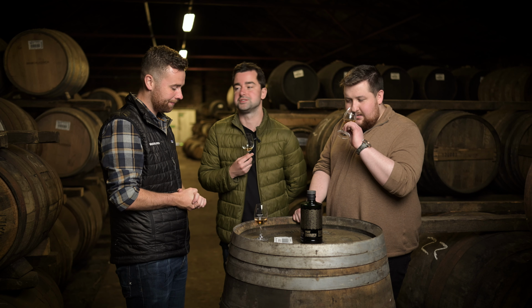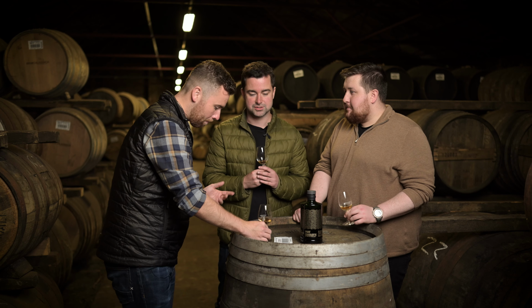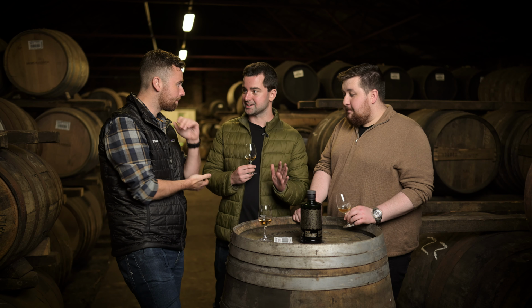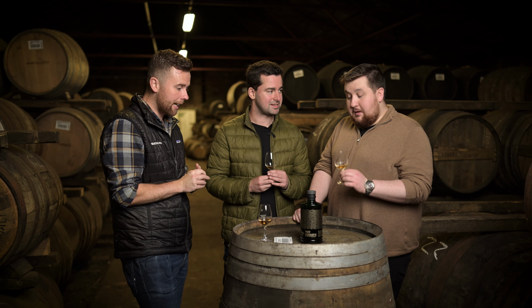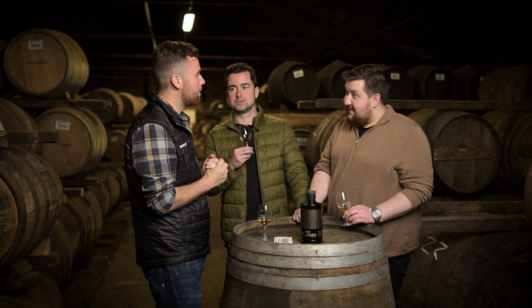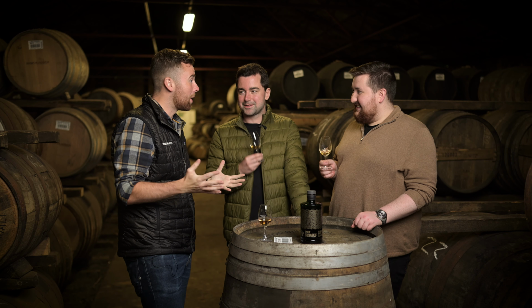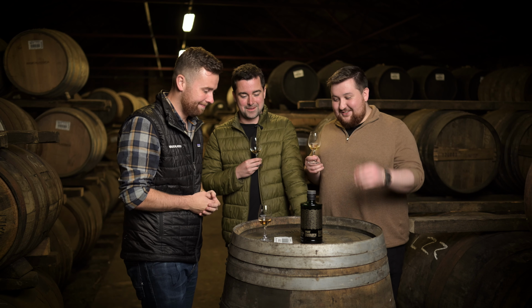Bruichladdich, and obviously Port Charlotte and Octomore, have got such a cult following. Absolutely. Any sort of limited release like this is just going to disappear in the blink of an eye. So if you get a chance to snap this up... Absolutely. It's a pleasure for us to try it. We may or may not have another thing or two up our sleeves for later in the week. Okay, what a tease! I don't know if I'm allowed to say that. It's fine.